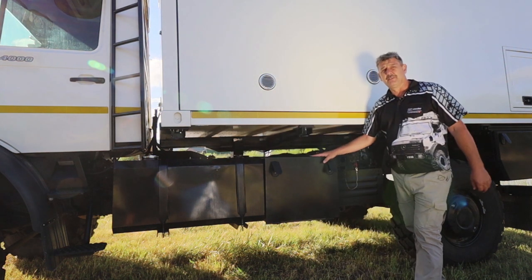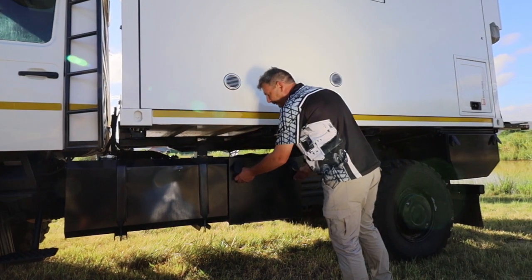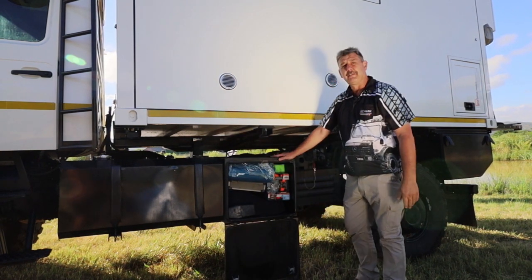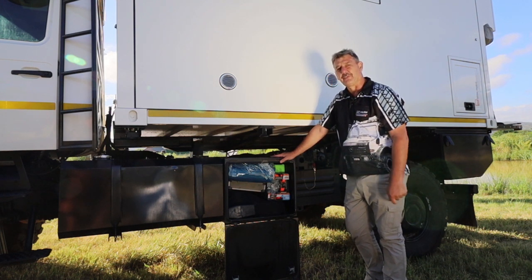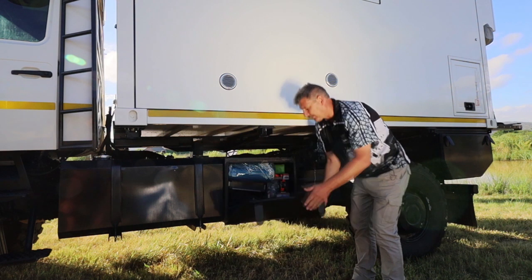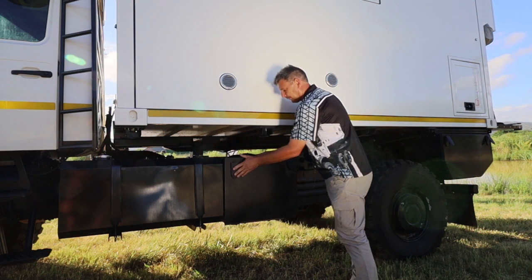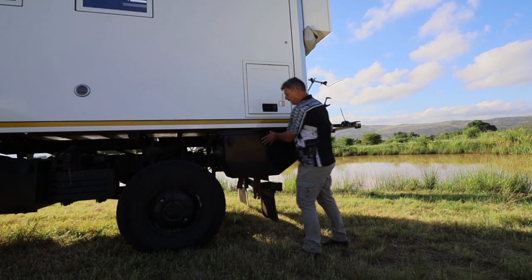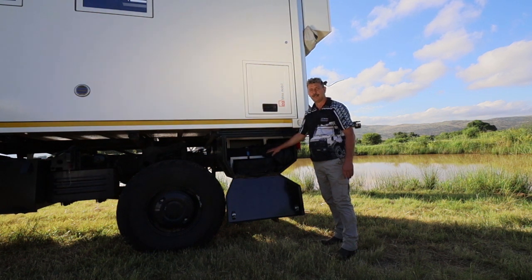Storage compartments. There's always a challenge in a Unimog when you go out. Where to store what? We have manufactured some storage where you can add your recovery kit, your tools, your filters, whatever you need to have. Additional storage to the back. Open up, and you've got access to your tables, chairs and gazebo as needed.